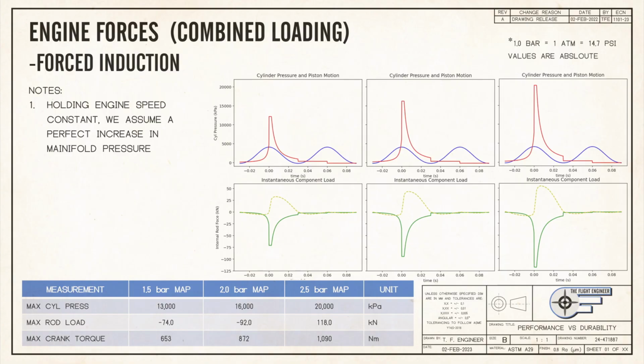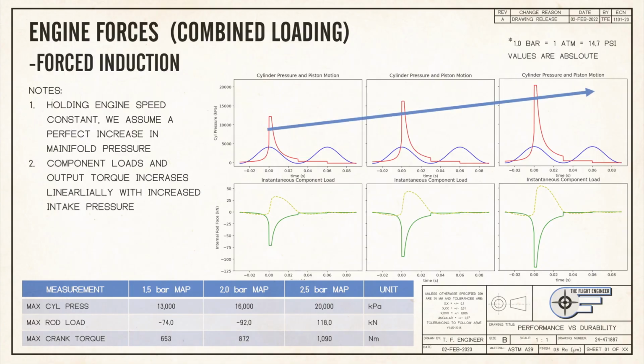As we can see, the maximum cylinder pressure, connecting rod load, and crankshaft torque all increase with an increase of manifold air pressure. The key takeaway is that increased torque and loading tends upward in a linear fashion with increased manifold air pressure. It should be noted that this sort of ideal pressure increase is not possible in real-world conditions, as there will be work needed to drive a compressor, thermal losses due to inefficiencies, and a hard limit at which the engine will begin to experience knock at higher temps and pressures.